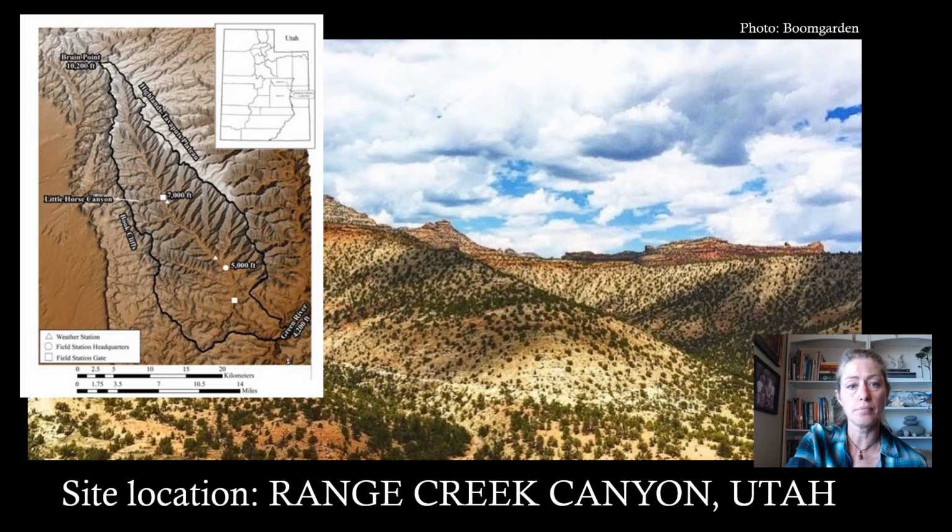The site location for the population of maize that we tested for this research was in Range Creek Canyon, Utah. They were grown in experimental gardens at the Range Creek Field School. As you can see, the canyon is dry and rugged like much of the Southwest. The field station is located in the Book Cliffs along the Tavaputs Plateau, which is 40 miles southeast of Price, about 60 miles north of Moab, if you're familiar with that.